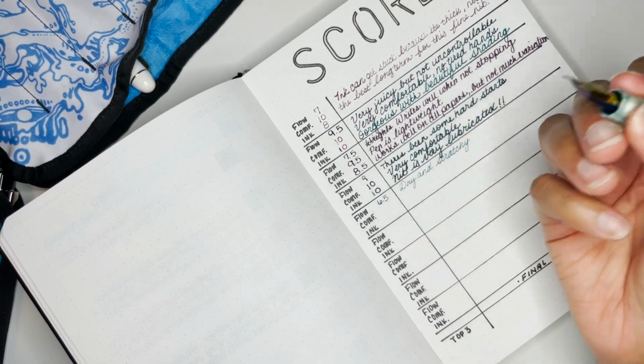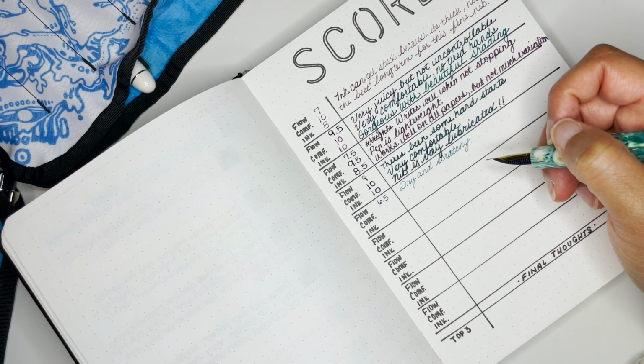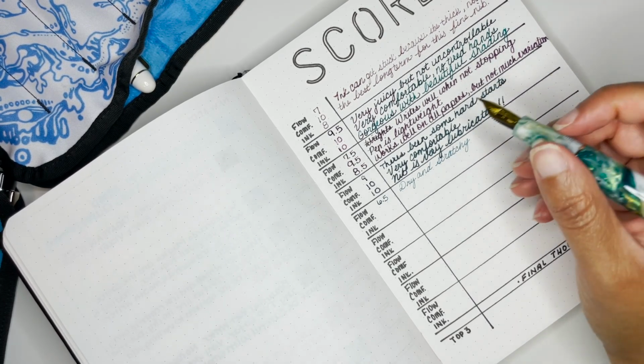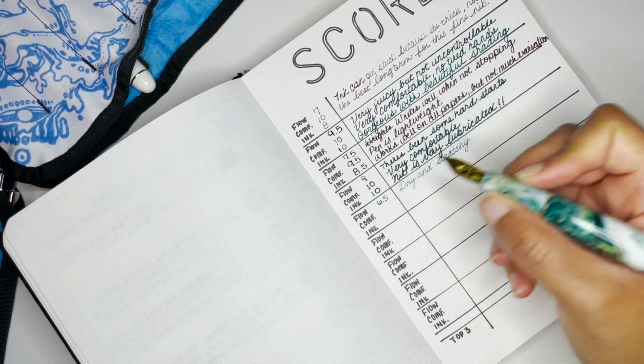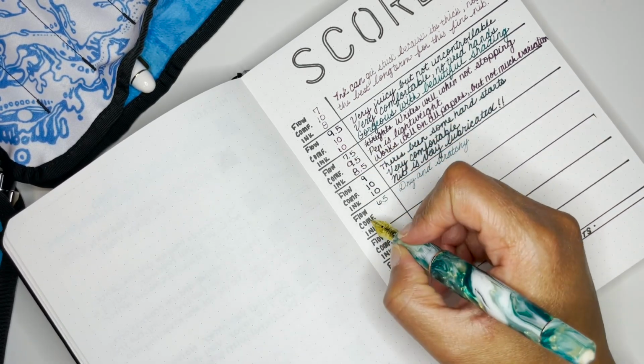But this is also an extra fine. So I have to think a little bit differently when I'm writing with this pen. It's not really a speed writer, or I can't treat it like a speed writer like I can with my Scribo.